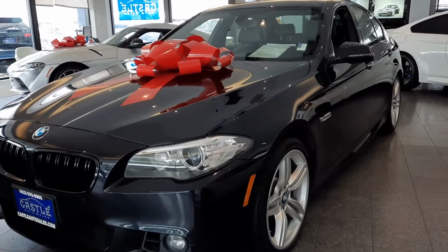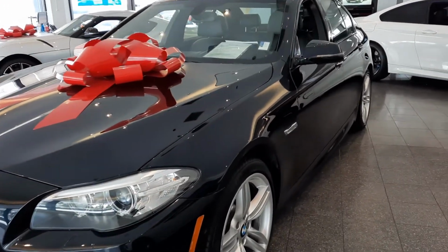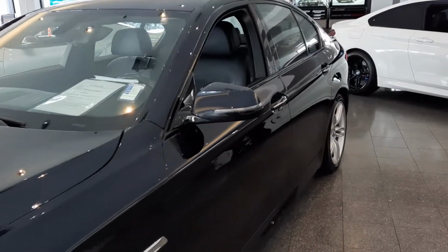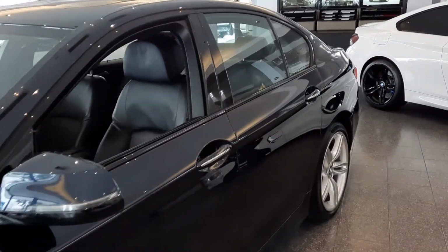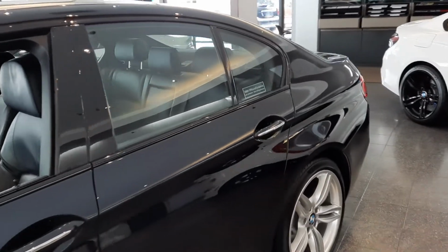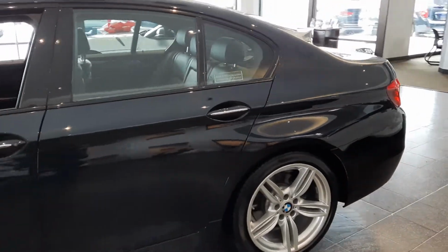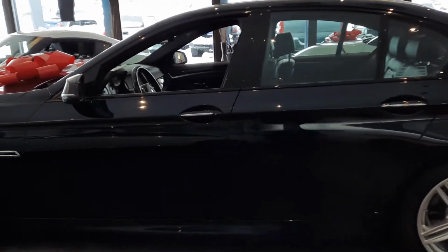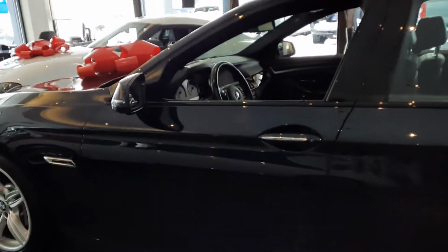Today I'm going to be doing a walk around of this 2015 BMW 535i M. Just like in all my videos, we're going to do the outside. We'll do the inside condition and features. I'll turn it over real quick because we do have it on the showroom floor. Let you see the dash, all the lights, let you hear it run.